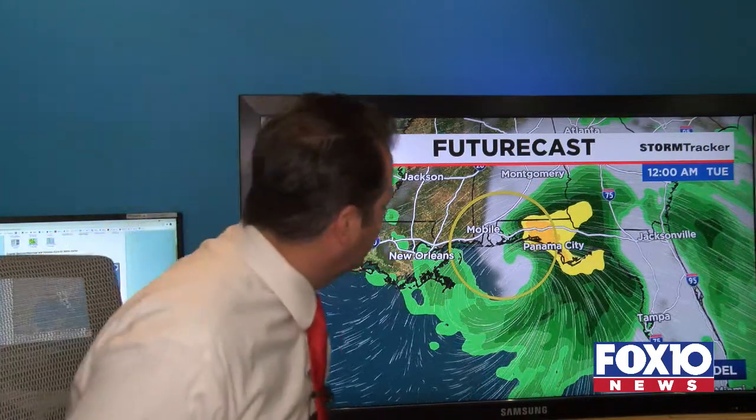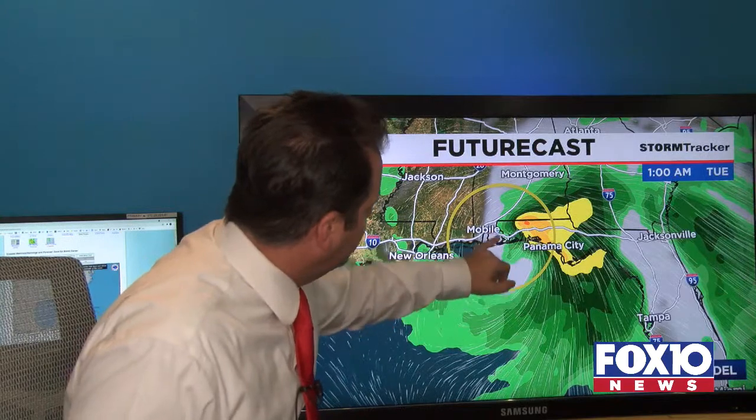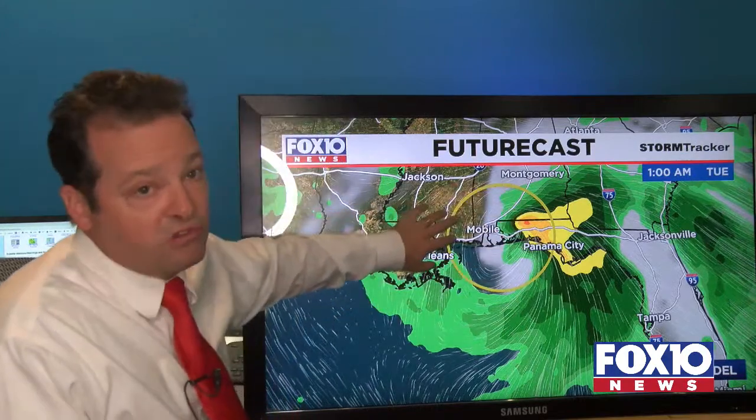In fact, I'm going to back it up just a smidge. I just want to get it closer to when this thing makes a big jump there. There we go, right around 1 a.m. So it makes a landfall, Baldwin County or perhaps Escambia County on this model. And you can see the heavy rain, once again, on the eastern side, the western side not showing much of anything.